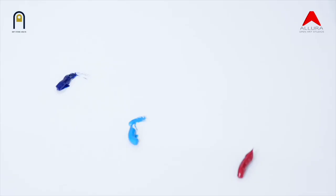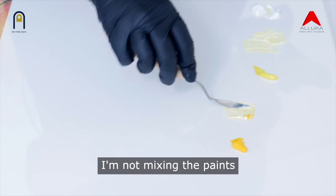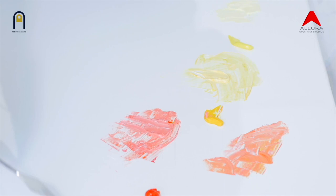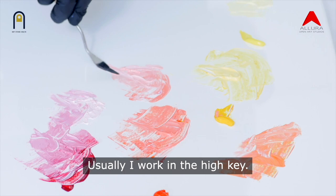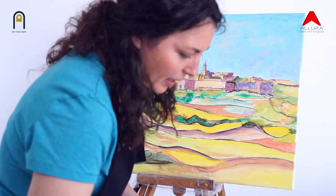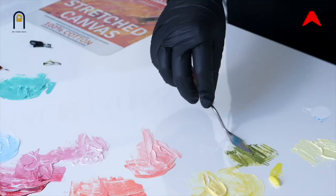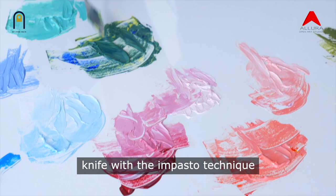Sometimes I use the pure pigment. I'm not mixing the paints because the colors are very bright and vibrant. And sometimes I mix the paint and apply. Usually I'm working in the high key. My paintings are light. I'm very spoiled. I have every color you can imagine. Especially this green, I love it. Because with the palette knife, with the impasto technique, I usually put them straight.